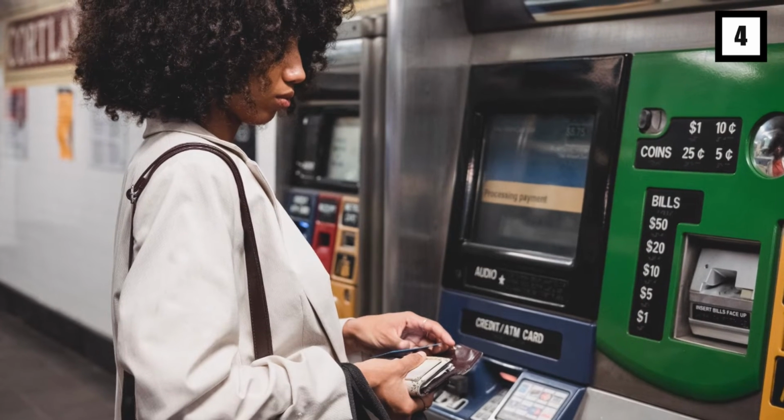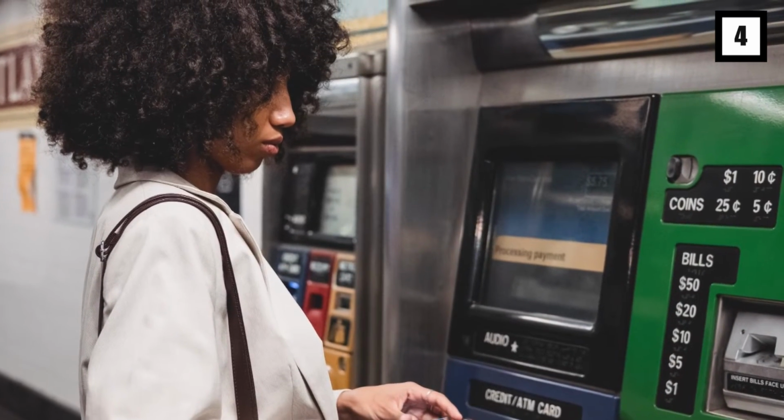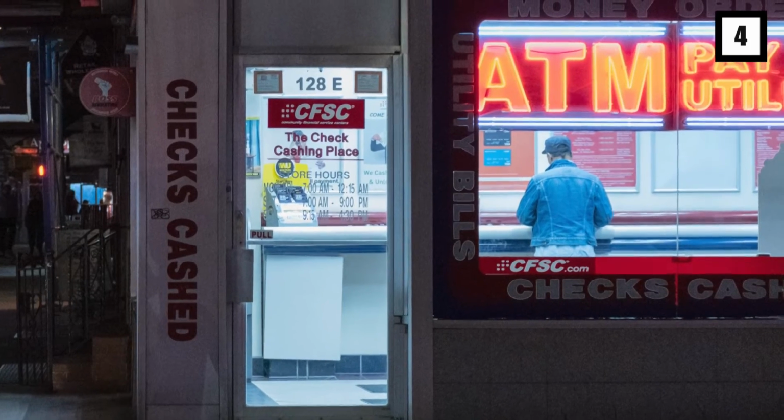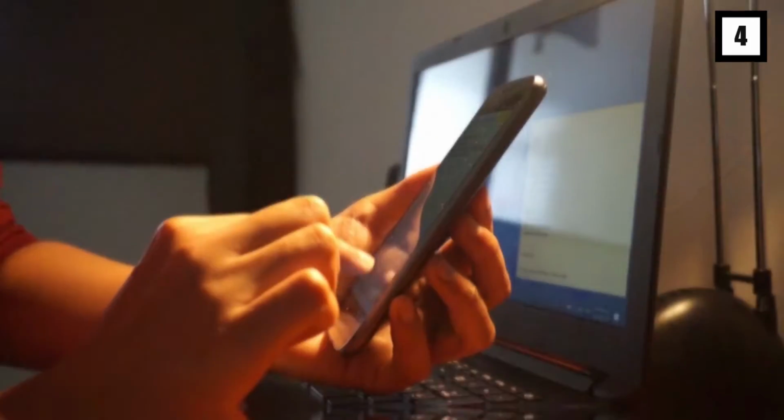Therefore, one should never leave the machine unattended in such a case. Calling for help at the spot is one of the best things to do. You can also ring the bank's helpline to see if the issue has been from the bank or it was a scam.